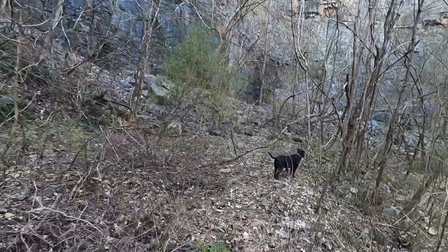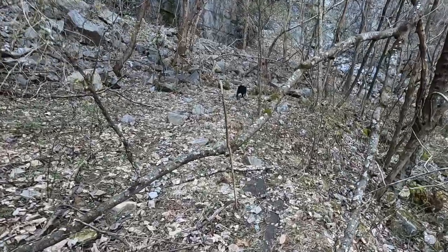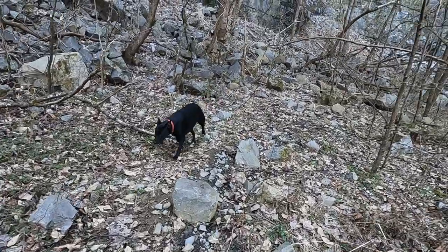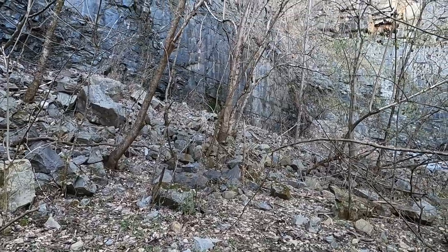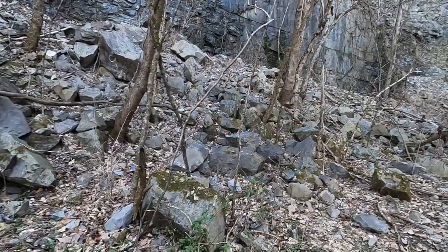The cave's over here, Mom. My fault. It's amazing to me how much this has grown up just since I came here last year. There's the cave. All right, so all of this is just pure fossils. We have found so many.